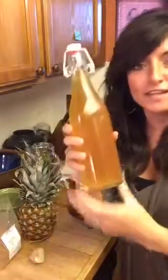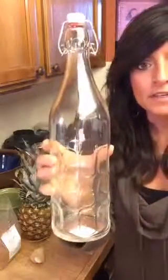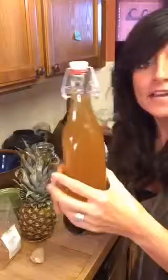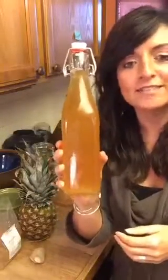Love my bottles, right? I know they're gorgeous, right? You can get these at Sur La Table. This one also, look at this one. This is what I'm going to actually bottle my kombucha in. So yeah, you can actually buy bottles like this at Sur La Table, and they're gorgeous.